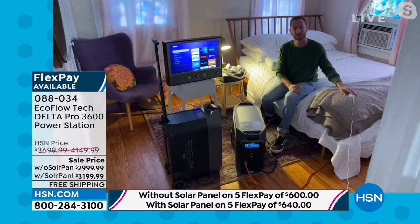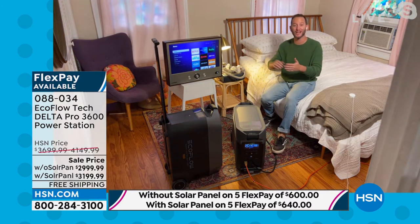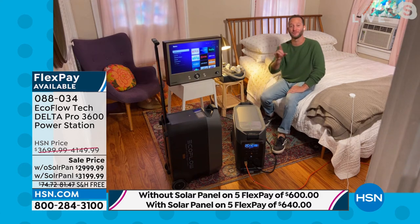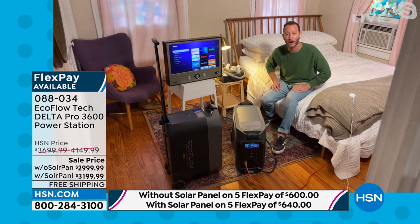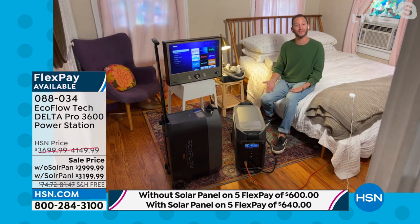Well, when the power does come back on, you can bring that solar panel and your Delta Pro outside and then recharge it that way. And this is the fastest recharge rate in the whole entire industry, from 0 to 100% in less than 3 hours. But it can run everything I've got right here in my room for a day, for 24 hours. So that's the things we want you to consider when you're picking this up. It's about the independence, even if you live in an apartment or condo.